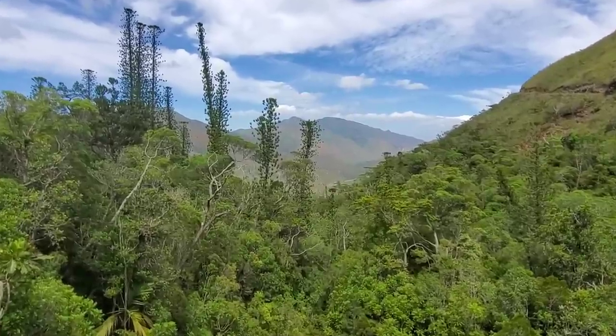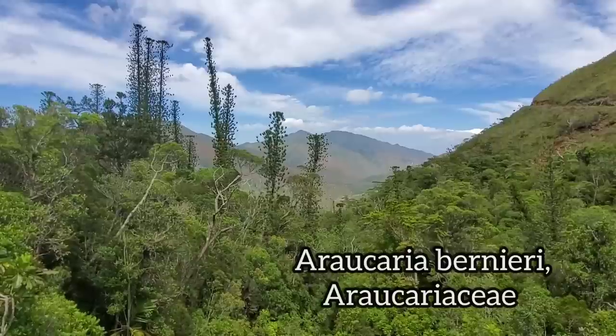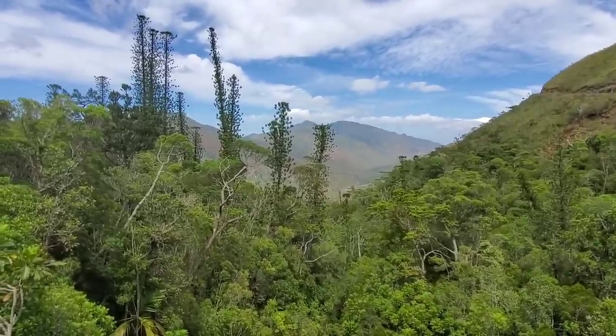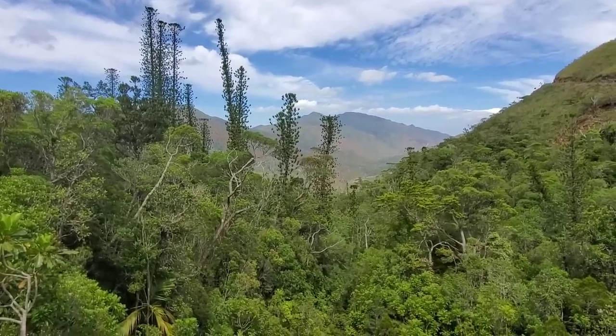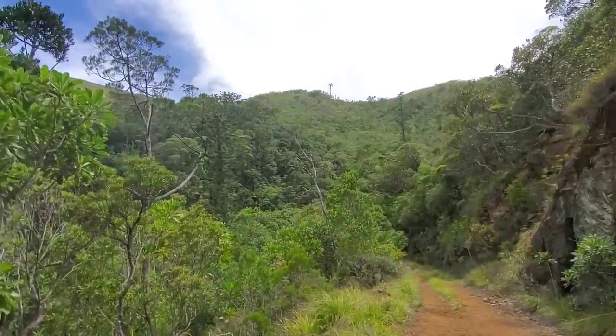And what you're looking at is presumably a stand of Ericaria bernieri. There's about 13 species of Ericaria here in New Caledonia. A lot of them tend to look the same, so you've got to really get up close, either look at the cones or look at the foliage, and even then it can be kind of tricky.